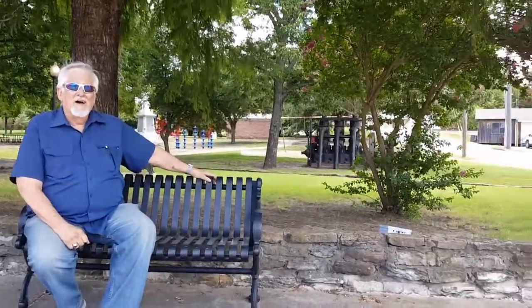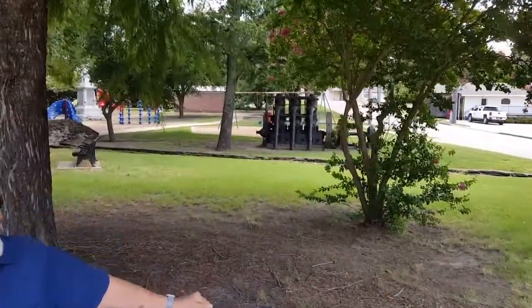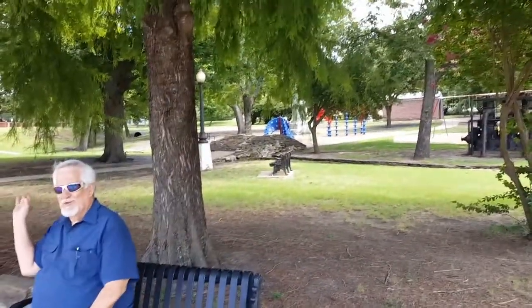The Farmersville City Park is a great place to relax in the shade. This is a great little city park. We're very proud of it. You see in the background, that black engine back there is a diesel generator that we used to generate electricity for the city of Farmersville back years ago. We have a lot of playground equipment here, and a creek that runs through the park, and then off to the north you see the onion shed. We'll go up and take a look at the onion shed.